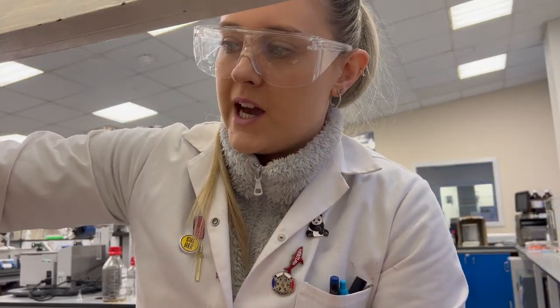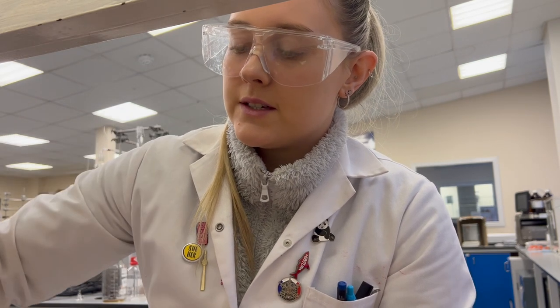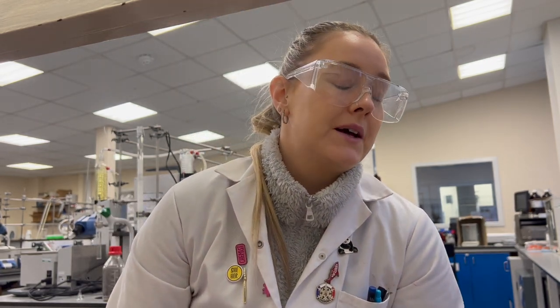I just wanted to have a chat while I'm extracting the coral. So it is early morning on Wednesday today, and I'm only in the lab to extract this coral and then add more methanol so I can do another extraction. And then I am going to the gym. Oh my goodness, the coral smells bad.